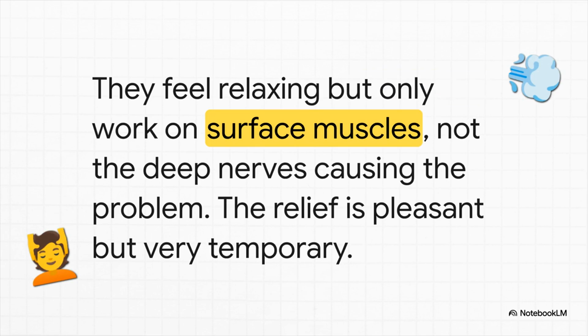And who doesn't love a good foot massage? It feels amazing, right? But that's because it's working on your surface muscles. The numbness and tingling we're talking about, well, that's happening deeper down with the nerves and the poor blood flow. A standard massager just can't reach that deep. So yeah, it feels great, but the relief doesn't last.